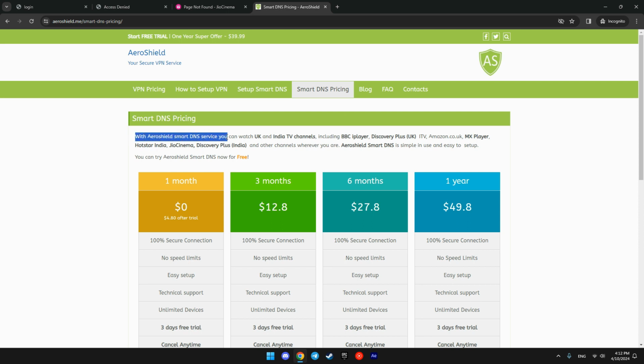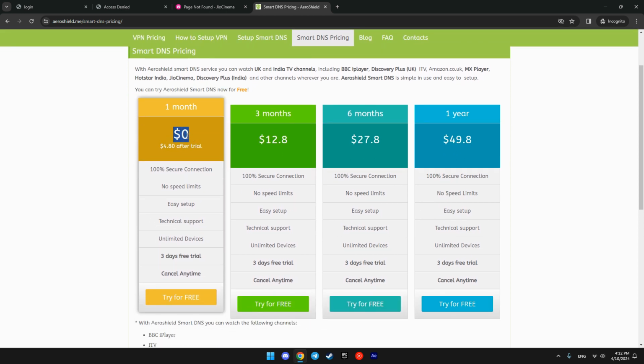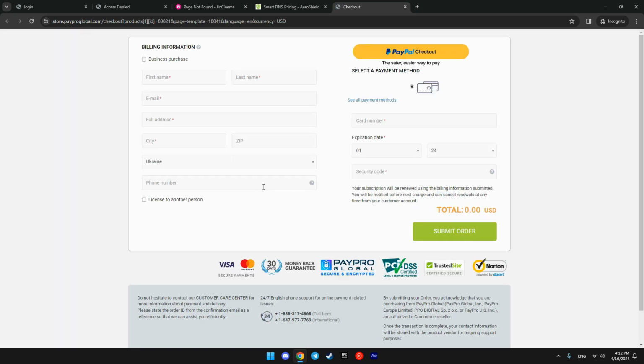They claim that they can provide access to MX Player, Hotstar India, GeoCinema, and Discovery Plus India, for 3 days for free. We can cancel the service if we are not satisfied. Okay, try for free. There we need to fill in the form.